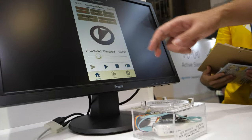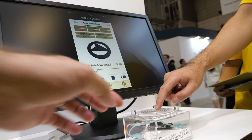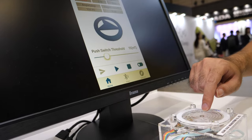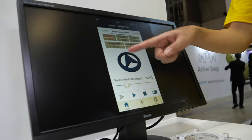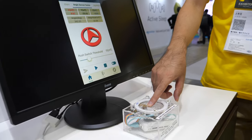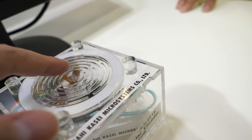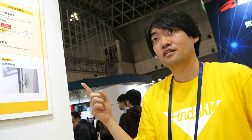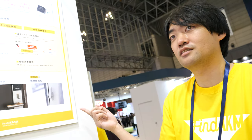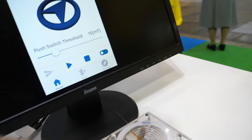Rotate this way, then that's magnetic field axis. How does it sense? That is a magnet. Then under here there is a sensor. Oh. If we rotate it, it can detect the rotation. And if you push, it can detect a push. In just one sensor, it can see three axes. Three axes. By only one sensor. So it's useful for all these things? Yes, that is the application. All right.